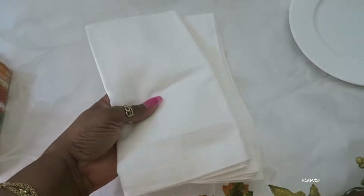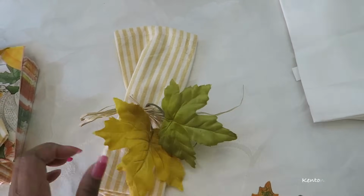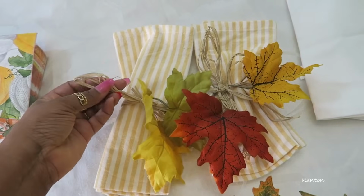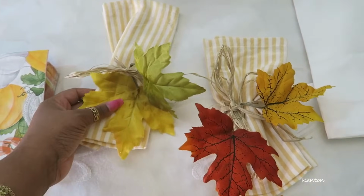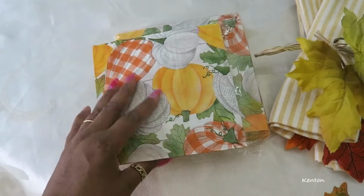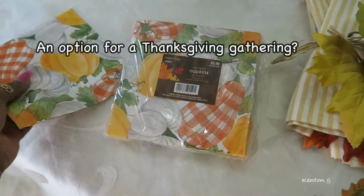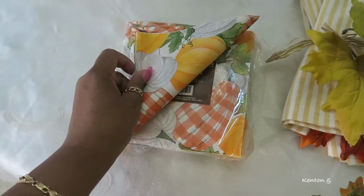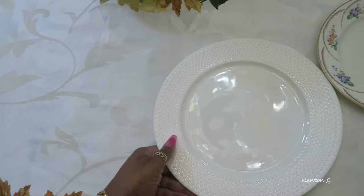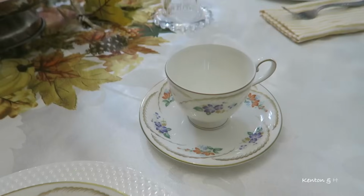Next, let's pick the napkins. Simple white cotton napkins are elegant, or you can use something with a little bit more color and embellish it, like these fall leaves and raffia. Or if you don't have fabric or it's not that formal, then you can certainly use paper. In the US, they have tons of paper napkins with a lot of different colors and themes, and they're fun and easy and inexpensive. I've decided to use these white plates under my dessert plates just to layer it, kind of like a charger. I just think it makes it look nice.